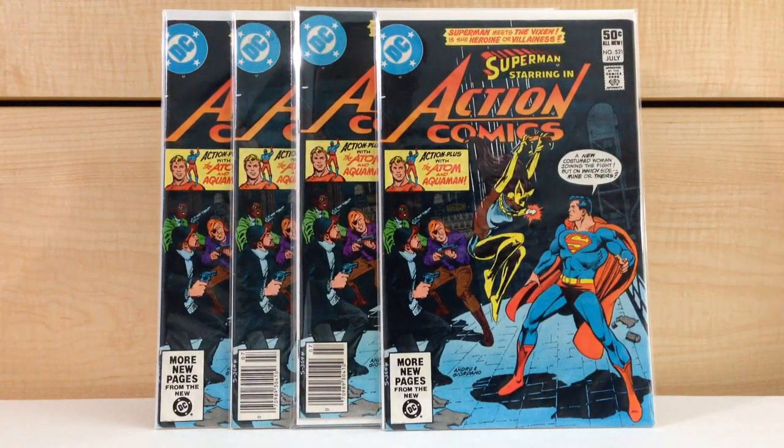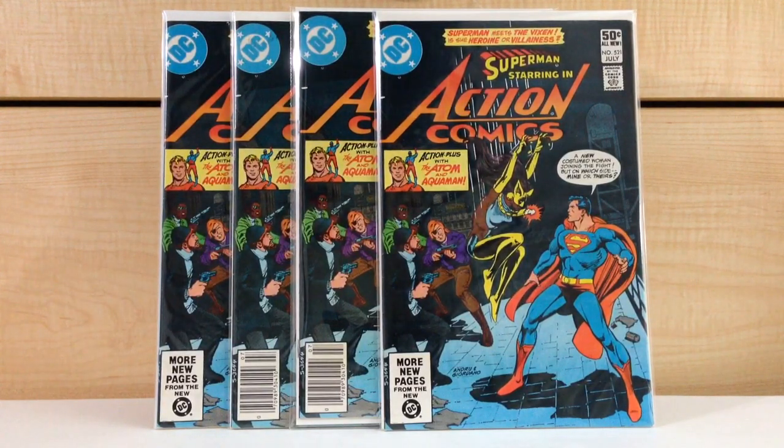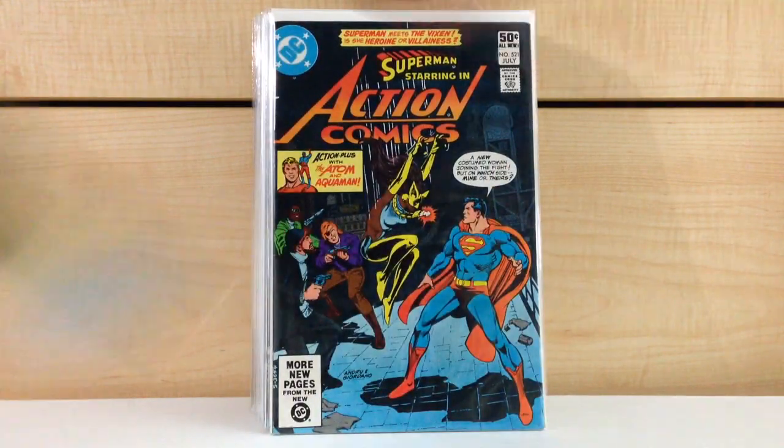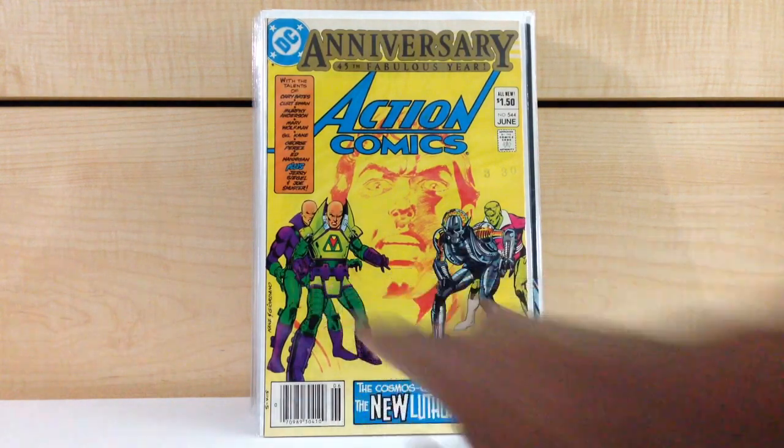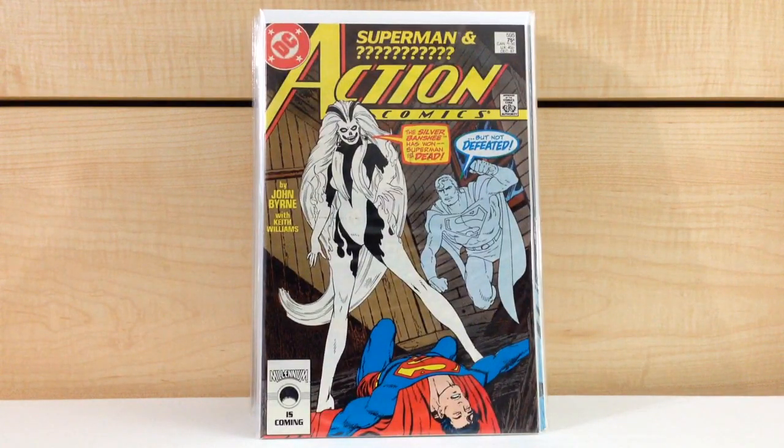521, first appearance of Vixen. I don't think I paid more than $1 each for these books, honestly. Probably like 3 or something like that. Maybe 3 at the most. That's what I'm thinking. All right. Was this 544? Not necessarily an expensive book at all, by any means, but I believe just a matter of time. First appearance of Lex Luthor in his power armor, and first appearance of the robotic Brainiac. Action 595, first appearance of Silver Banshee. Again, not an expensive book by any means, but only a matter of time.